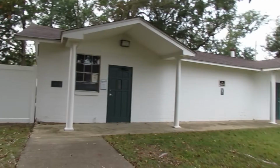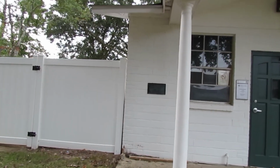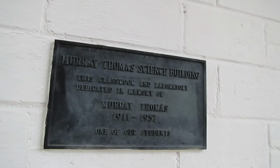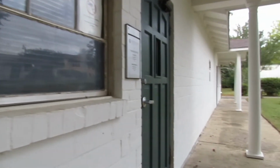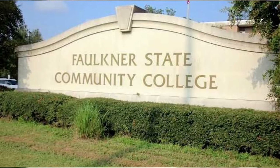And so basically going in, walking up to the class, this is going to be the Murray Thomas Building. You can see the placard right there. This was also my geology class too when I was going to Faulkner College. That was kind of ironic, to be back in this classroom again after all those years.